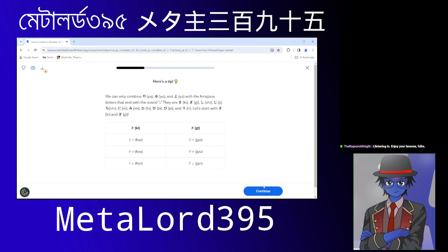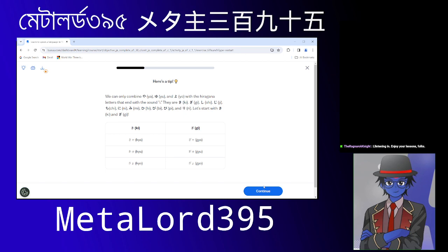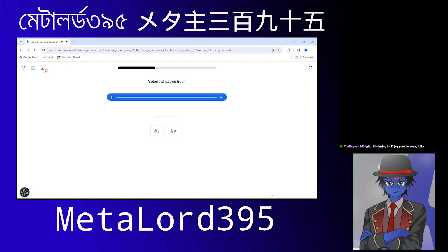We can only combine ya, yu, and yo with the hiragana that ends with the sound i. They are ki, gi, shi, ji, chi, ni, mi, hi, bi, pi, and ri. Let's start with ki and gi. Ki, gi. Kya, gya. Kyu, gyu. Kyo, gyo. Kya, kyu, kyo. Gya, gyu, gyo.